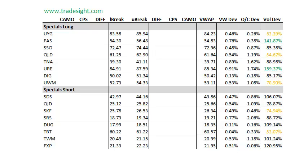As far as the specials go today, I don't have any signals either way. The FAS is trading some pretty good volume. Banks right now are up about 1%, which is trailing the market, so relative weakness still in the FAS. And don't forget, this is a triple leverage.